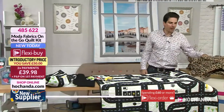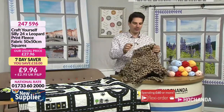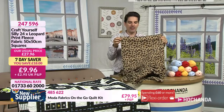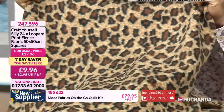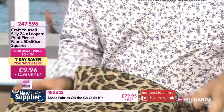Right, now, if you do love your fabrics, we've got more. We've got our leopard print fleece in the mix. So having a look here, this is great for no-sew projects. I know we had a picture. It was from Debbie, who sent in the cushion, the no-sew cushion. And it is such a soft, plush fabric. So really nice fleecy fabric, and you're getting an awful lot for your money.